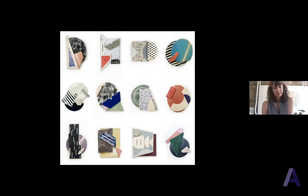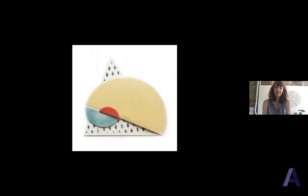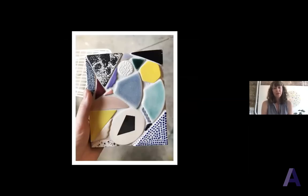But I was limited by scale, and so that kind of changed. I wanted to go to the next place. These are just some details of those pieces, just experimenting with glazes. So this is where I was a few years ago.